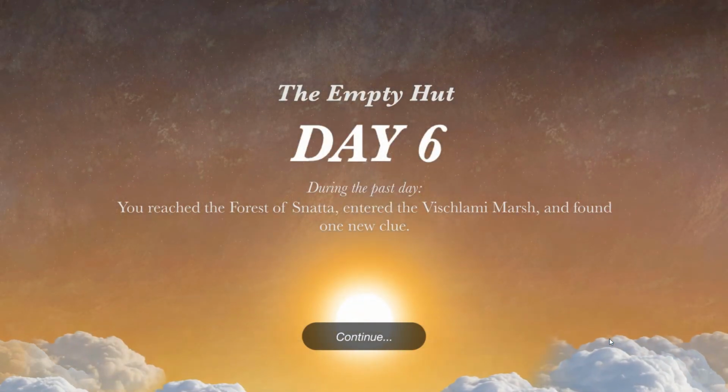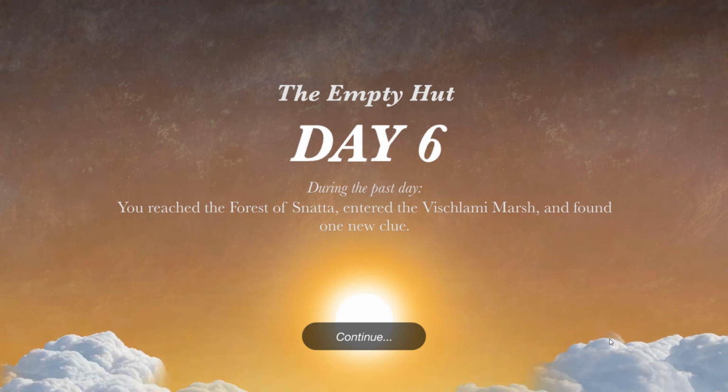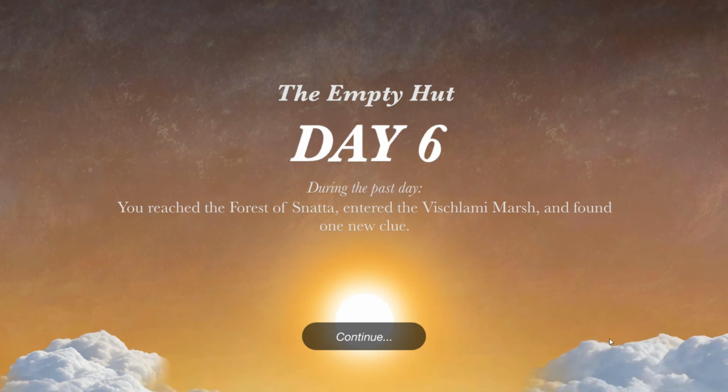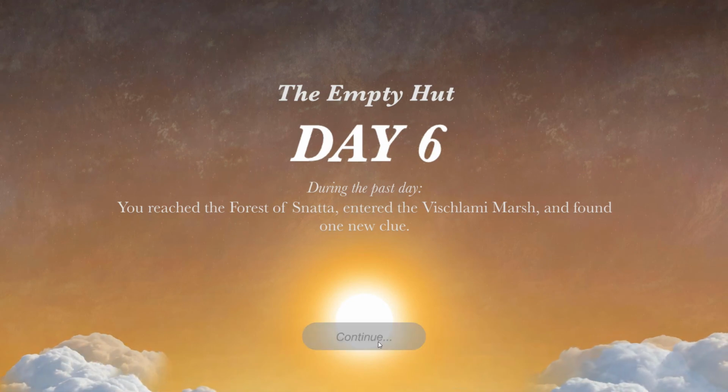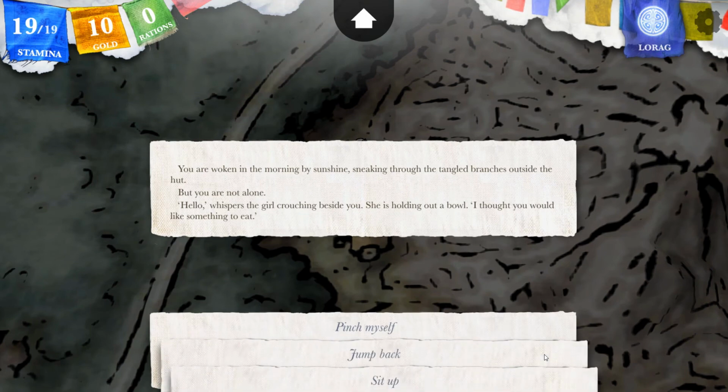Alright, the empty hut, day 6. During the past day, you reached the forest of Snada, entered the Vishlami Marsh, and found one new clue. You are awoken in the morning by sunshine sneaking through the tangled branches outside the hut. But, of course, you are not alone.